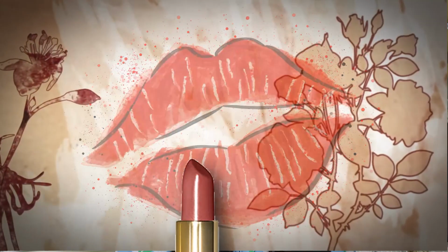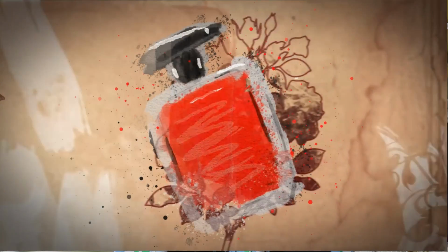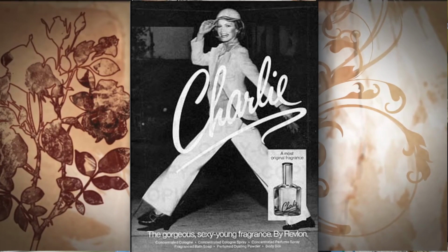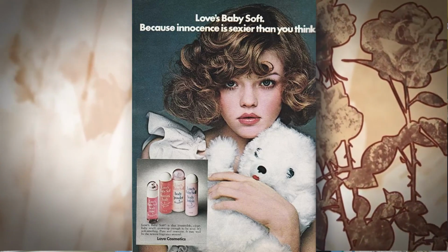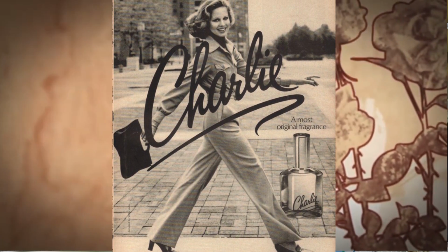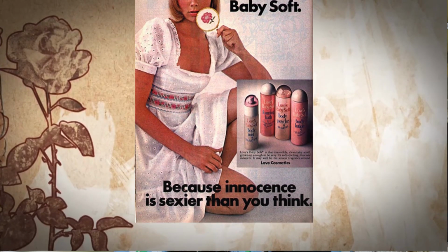There was Revlon's Fire and Ice lipstick, which was a standout favorite, offering a striking red that captured the bold spirit of the decade. And the finishing touch to any look was a spritz of perfume. Scents like Charlie by Revlon and Love's Baby Soft were iconic, each offering a unique fragrance that left a lasting impression. Charlie by Revlon was a bold, sophisticated scent, perfect for the confident modern woman, and Love's Baby Soft, on the other hand, was sweet and powdery, evoking a sense of innocence and nostalgia.